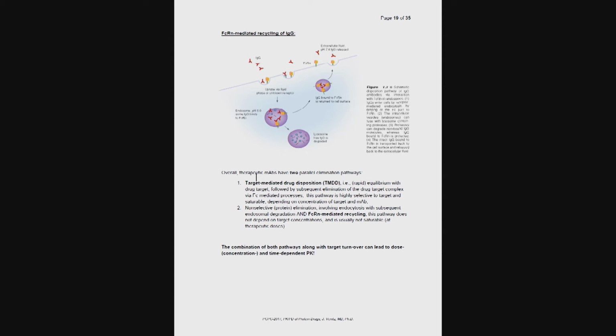So if you put this together, monoclonal antibodies are subject to two parallel elimination pathways. The first one that I've already alluded to is TMDD, or target-mediated drug disposition. So here the monoclonal antibody, by virtue of its FAB, forms an equilibrium with the drug target. It tags it, and then you have subsequent elimination via FC-mediated processes. So this could be CDC or ADCC. This is a pathway that is highly selective. It only occurs if the drug binds to the target. And it depends on how much target and how much drug there is. In other words, it is saturable and depends on the concentration of both of the contributors to this complex.